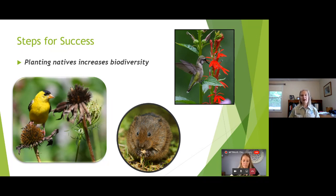If you have meadow voles, that means you may have something that wants to eat the meadow voles, like perhaps a snake or two. Also, you may have hawks that come along and prey upon the birds that are in your garden. So basically, you are creating an entire food web in your pollinator garden by using natives.